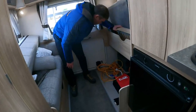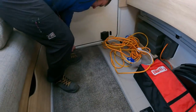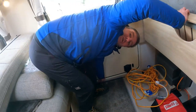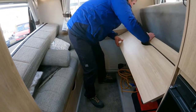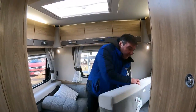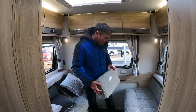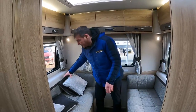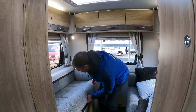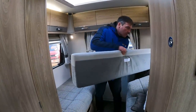Multi-task. Okay, so not an awful lot to show you, to be fair. Well, look what we've got. What's that for? It's for the boot, to prop the boot open. And these can go up, giving a bit more storage, isn't it? For on the move. Especially if you've got an awning or a privacy room, you can carry all your stuff in there. Once you get on site, everything can go out into the awning.